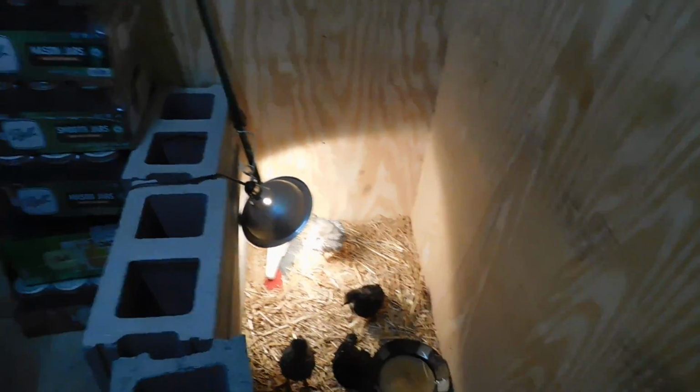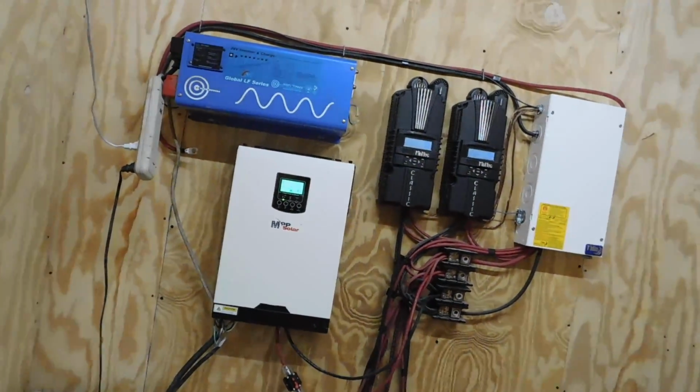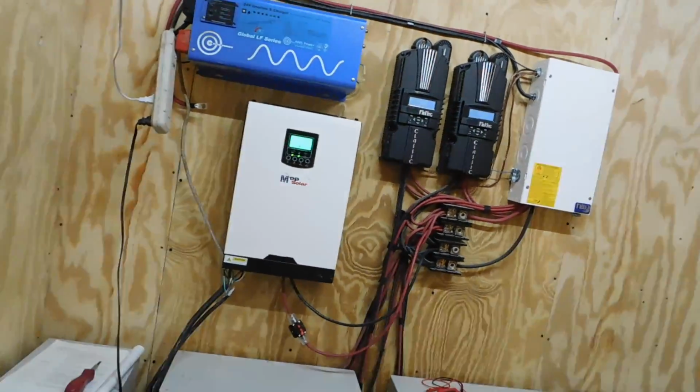They're growing very, very fast. But so that's where we're at. It was definitely not a fun day, dealing with issues. It never makes it any fun.